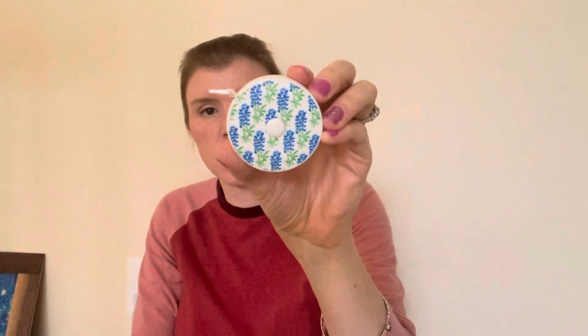And I got this measuring tape, because the fabric measuring tape that I have right now doesn't have a case around it. So once you unroll it, you have to spend your time rolling it yourself. So I thought, I need one of those. And it's got bluebonnets on it, which is the state flower for Texas. I thought that was cute.